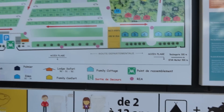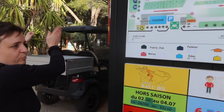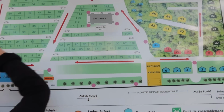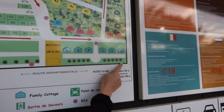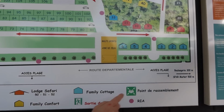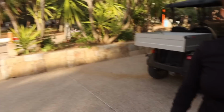Here's a road. You can choose a place by yourself anyway, except here. Okay. It's booked. Yes. Here it's free for you. The sanitary, the big one is open, the little one is closed. Okay. The restaurant is closed, the swimming pool is open. Here we have a little door, an exit by foot. Okay. Over there. The restaurant is here. Okay. A bakery, a supermarket at 500 meters, and an access to the beach just across the road. Okay. Perfect. Thank you.